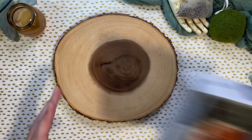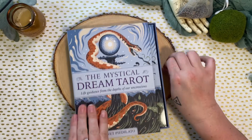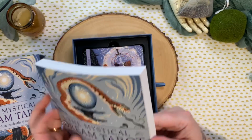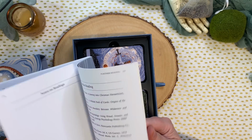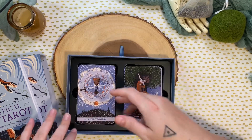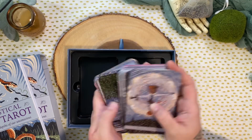And the last one that I got is the Mystical Dream Tarot. So again, we're going to talk about how this is a beautiful, huge booklet. I did not use this one at all last year. I did use it at the beginning of 2022. Beautiful big book, but we have the separated card thing and nobody likes that. We are not fans.